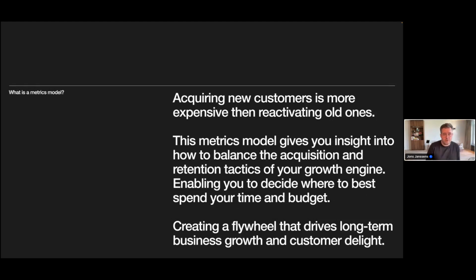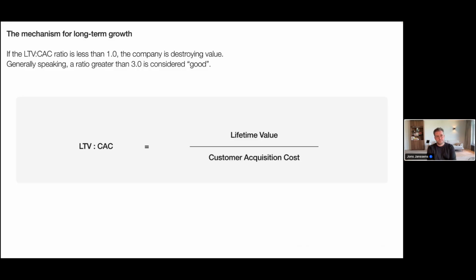And often, obviously, when you're earlier in your development cycle, you don't have a large customer base yet, it doesn't make much sense to spend a lot of time on retention tactics. First, try to figure out this predictable way of acquiring customers. And if you do this well, it basically creates a flywheel of long-term growth. And that's what I'll explain in the upcoming slides as well.